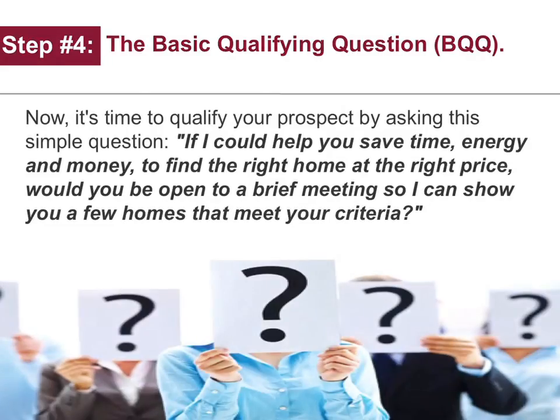Step number 4, the basic qualifying question, or BQQ for short. Now it's time to qualify your prospect by asking this simple question. If I could help you save time, energy, and money to find the right home at the right price, would you be open to a brief meeting so I can show you a few homes that meet your criteria?